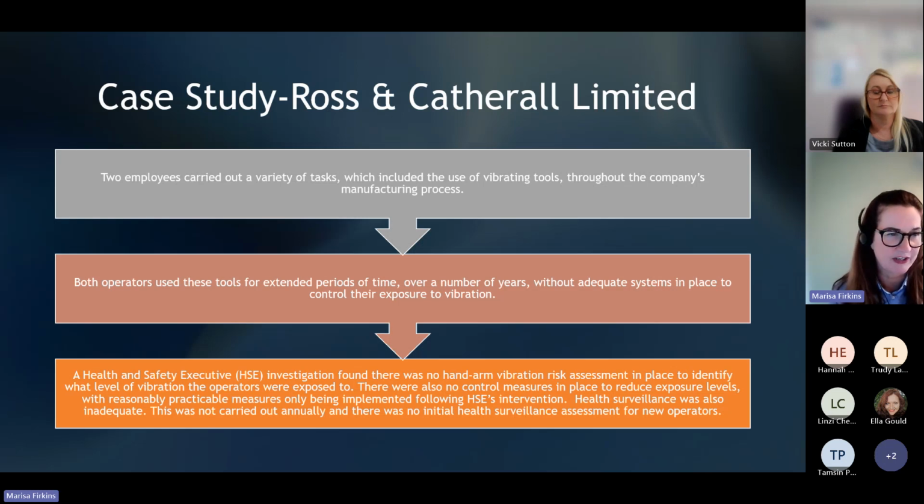You may have heard of white finger vibration, but anyone who works with tools or plant and machinery that vibrates can often end up with nerves going dead in their hand. And exposure to vibration is something else that should be subject to health surveillance. So the HSE actually found that there was no hand-arm vibration risk assessment in place for this company. And over time, obviously, the operators are exposed to it and developing these issues in their hands.